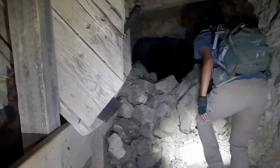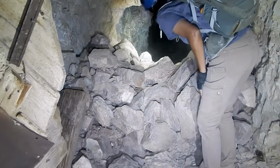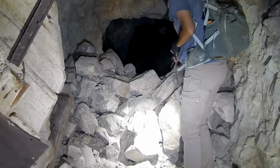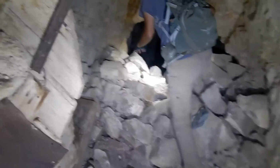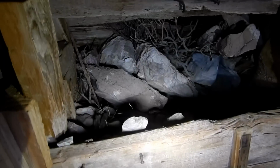This looks like gobbing ahead of us. I wonder if they had this closed off at one time. That's not a natural pile of rocks. No. We can get over there though, huh? Yeah. This is looking up the chute. Yeah, it must open to the surface. I see some weeds up in there.